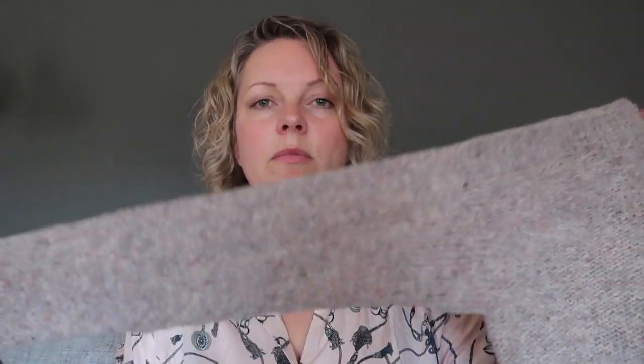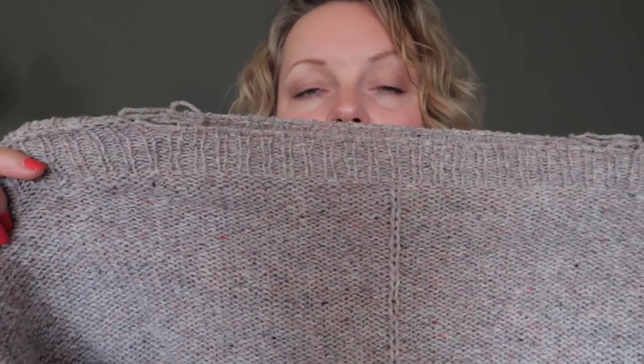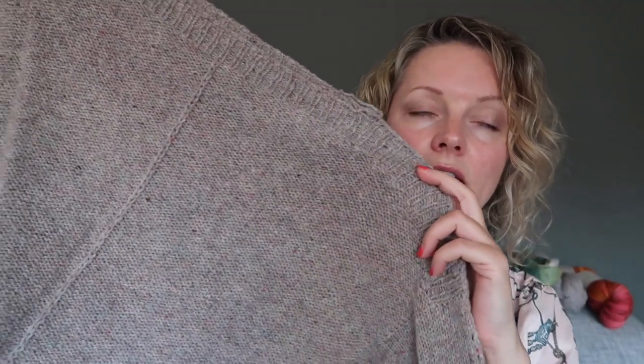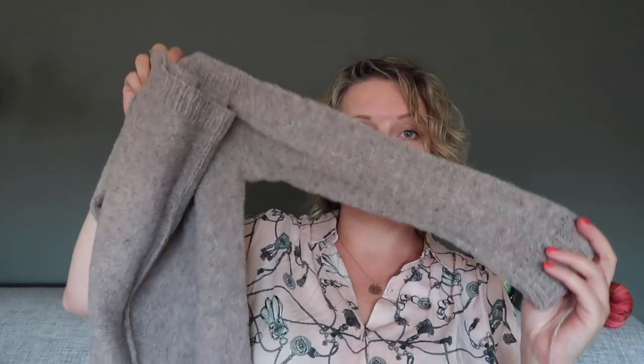I was aiming for a lighter sweater, and so I got it. It is super light. I think I used four hanks of the Brooklyn Tweed Loft, and they are 50 grams each. So the sweater is super light. It weighs almost nothing.